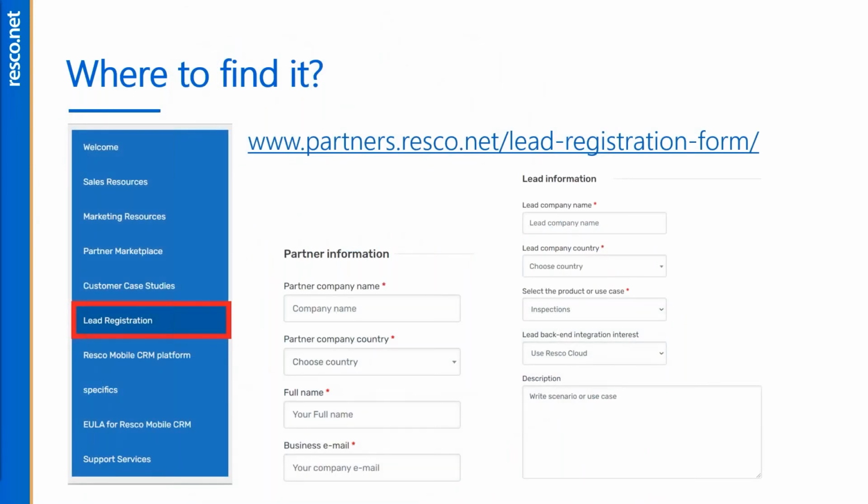Where you can find it: it's available at our webpage www.partners.resco.net. And as I said, it's very simple. You can fill it out in no more than 3 or 4 minutes. The information you will provide is entirely confidential and aligned with the GDPR requirements. And one last thing I want to point out is that we are not going to interact with your leads without your consent. So it's not going to trigger any direct calls, emails, or reach outs from Resco. If you have any questions or issues, please feel free to contact us anytime at partners@resco.net.